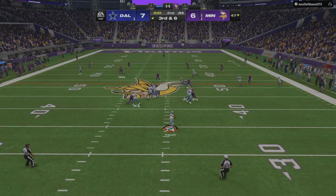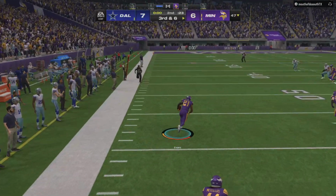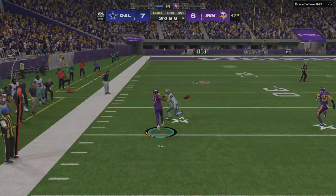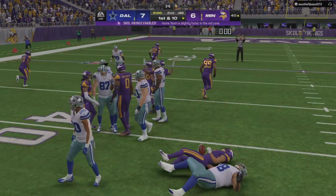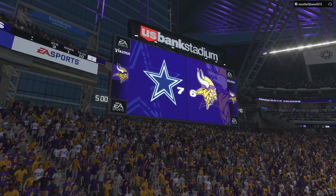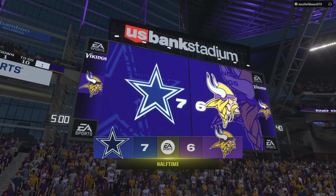Final play of the half, Prescott. Oh, the turnover fest continues. Here's another interception. Picked off by Caleb Evans. And he will be brought down on what will be the final play of this first half. Time for a break. We've hit halftime.